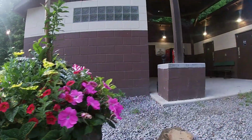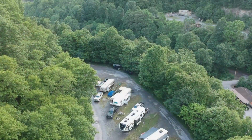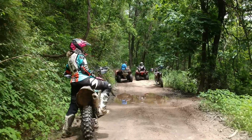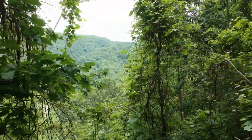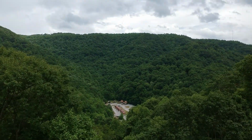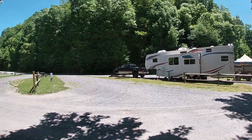Their bathroom and shower houses are clean. I would say they're very clean, and Ashland Resort also offers a laundromat. The camp is surrounded by the Indian Ridge Trail System, so you're never too far from camp. We set up camp, the kids have checked out the campsite, and it's time to hit the trails.